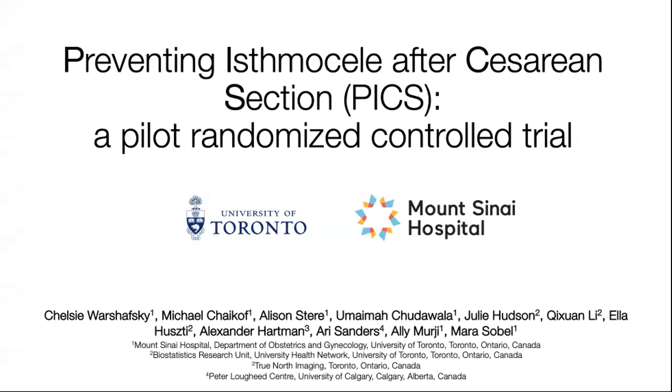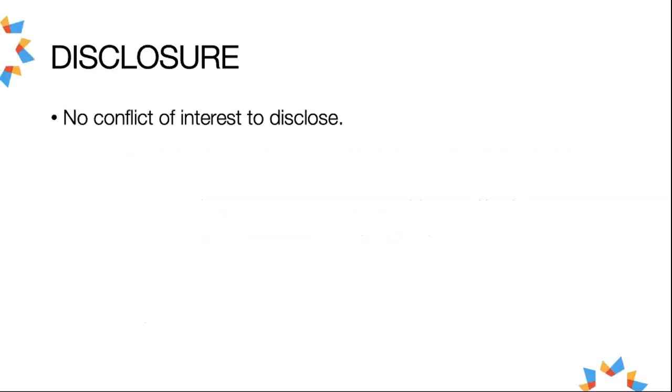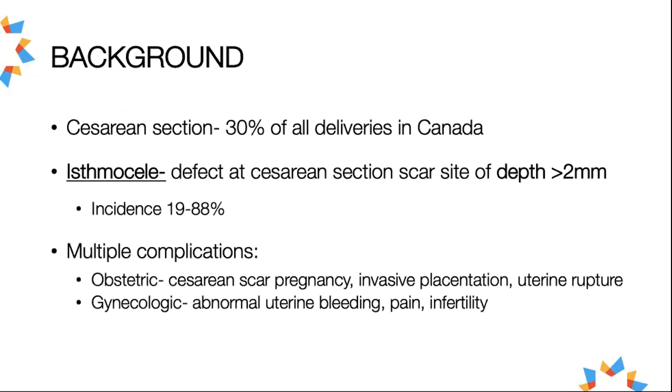Hello, my name is Chelsie Warshafsky, and today I'm presenting a project that I worked on throughout my residency at the University of Toronto, known as the PICS trial, or Preventing Isthmocele After Caesarean Section, a pilot randomized controlled trial. I have no conflicts of interest to disclose.